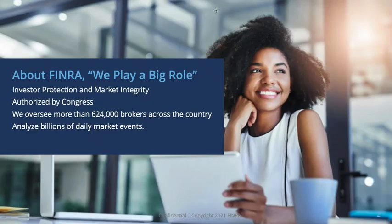So for those of you that aren't familiar with FINRA, otherwise known as the Financial Industry Regulatory Authority, we're a not-for-profit that is dedicated to investor protection and market integrity. We regulate one critical part of the securities industry, brokerage firms doing business with the public in the United States. FINRA is authorized by Congress to protect America's investors by making sure the broker-dealer industry operates fairly and honestly. We oversee about 3,500 brokerage firms and nearly 625,000 registered securities representatives across the country.